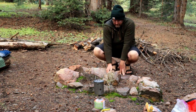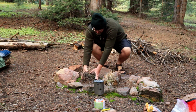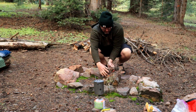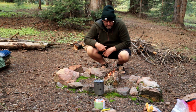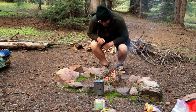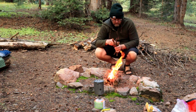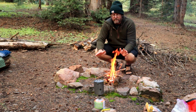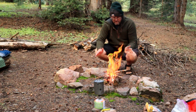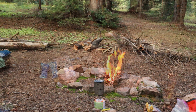Alright, the food's done cooking. It's time to light a fire, so I can eat by the fire. That'd be nice. Only tinder I could find was dry grass out in the meadow there. Seems to be working well. I think I've got a fire going. Oh, and that feels nice. Right on. Just in time, the sun's starting to go down. I just heard an elk bugle. I'll give you 3 guesses what I'm having for dinner.